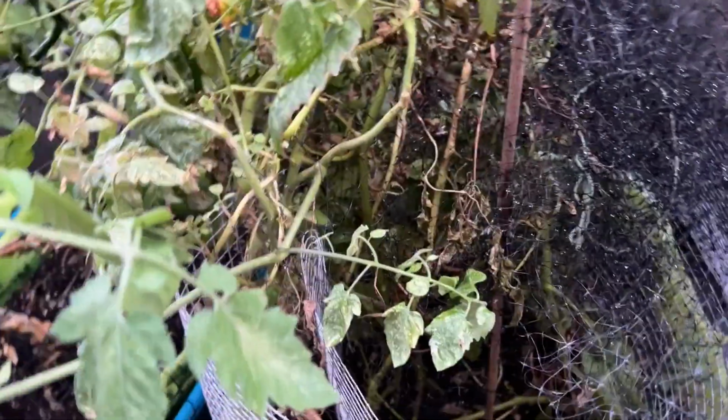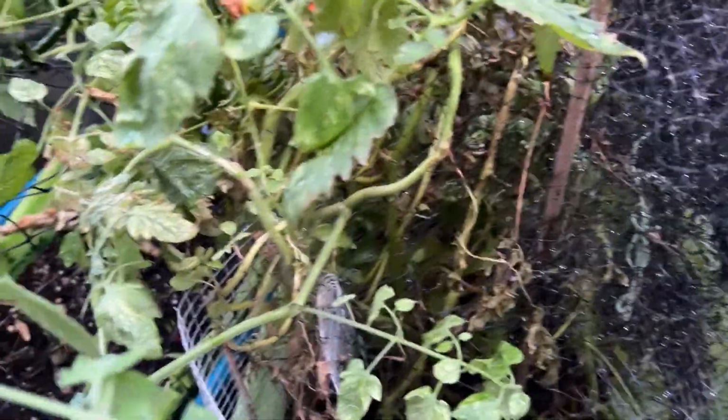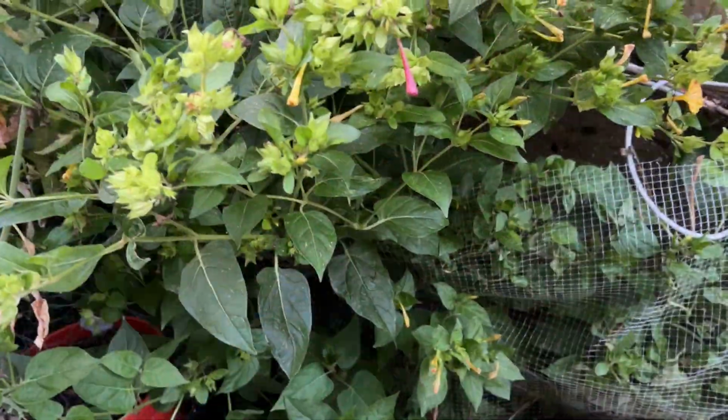Anyway, we will continue with my garden update in a minute. Oops, finger in the wrong spot. Okay, oops, give me a minute. Somebody out here, I'll continue in a minute.